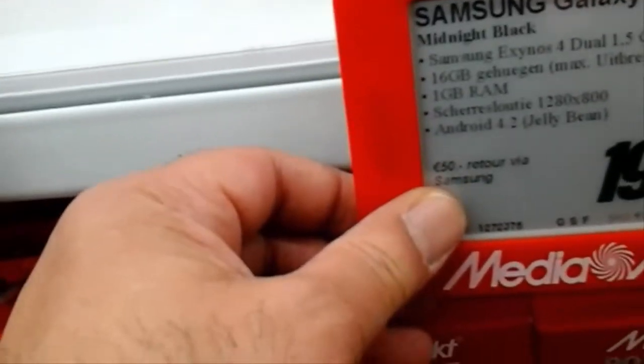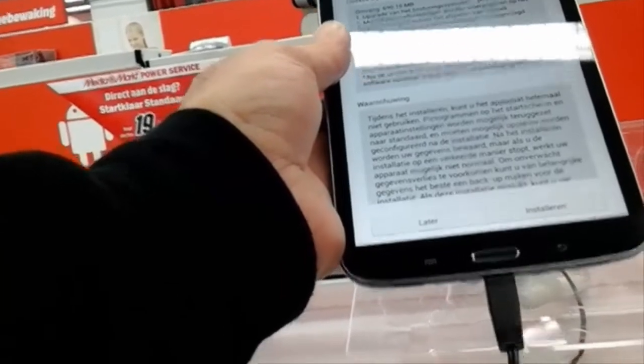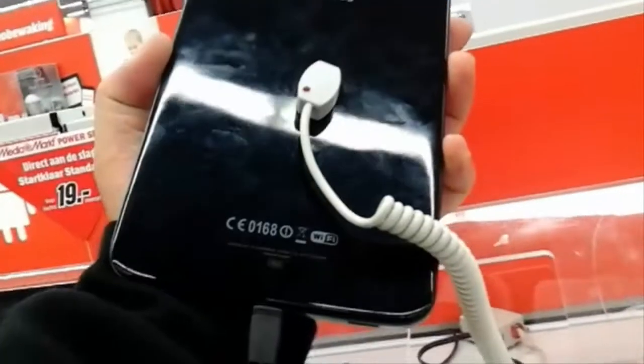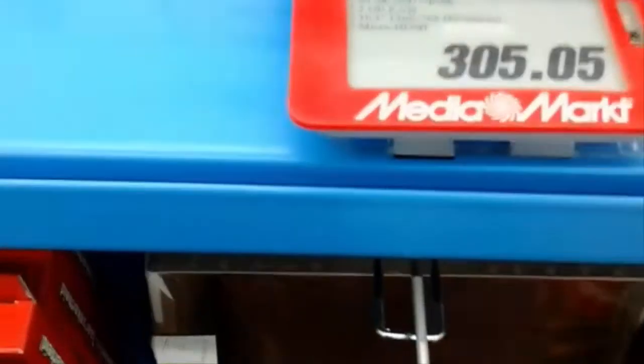The Tab 3 8.0 for 200 euros from Samsung. It's a little bigger. It's not 7 inch anymore. What is the screen? It looks like an 8 inch screen, huh? Looks nice. Not bad. We all know Samsung, the company that hijacked the ideas of Apple.